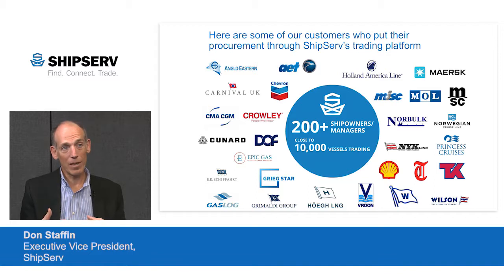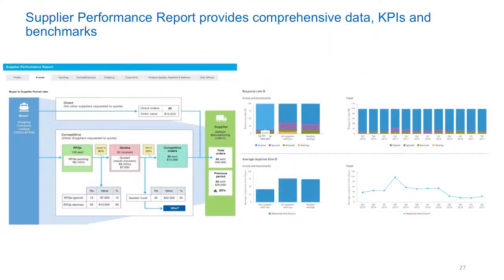Because with $3.5 billion of annual trade across so many thousands of ships and so many tens of thousands of suppliers, we're able to aggregate this information and show a buyer, for example, am I generally more or less price competitive or time sensitive compared to the market as a whole? How does my cycle time compare to the market as a whole? How about the quality of information that I'm putting out or the quality of information that I'm getting back? And that's extremely valuable information that allows me to benchmark my activities against the market as a whole.